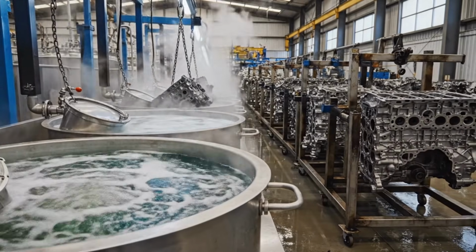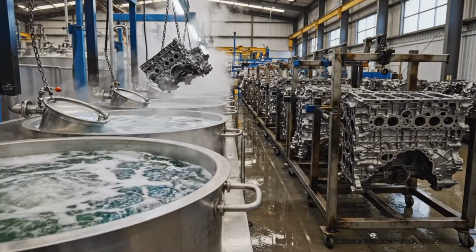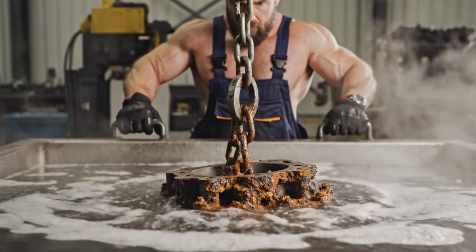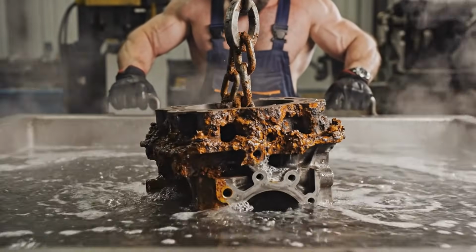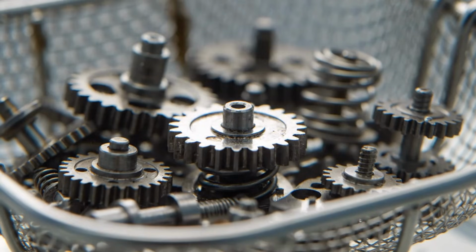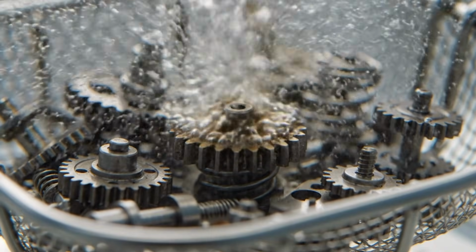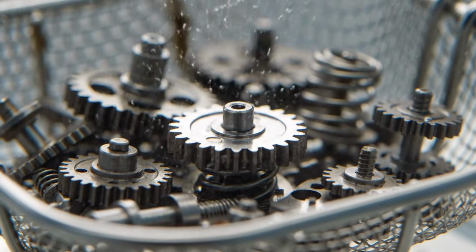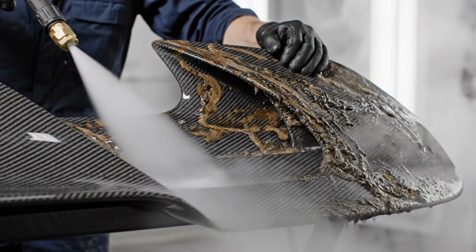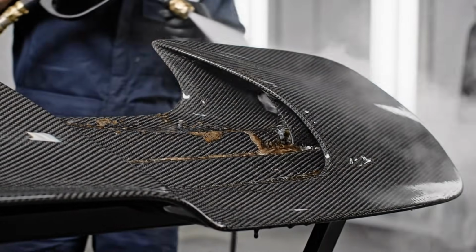Industrial tanks bubble with chemical solutions. Disassembled components await deep cleaning. Meticulous preparation underway. Tiny, intricate parts vibrate rapidly in an ultrasonic cleaner, microscopic bubbles detaching grime and oil. High-temperature steam blasts into carbon fiber trim, vaporizing dirt and grease, revealing clean carbon fiber.